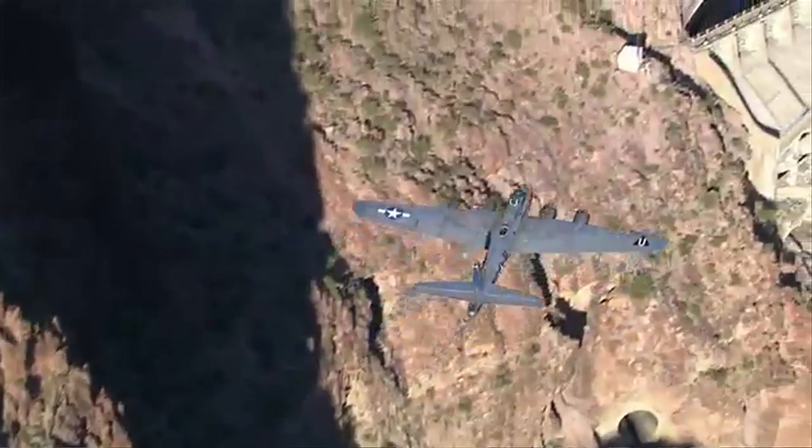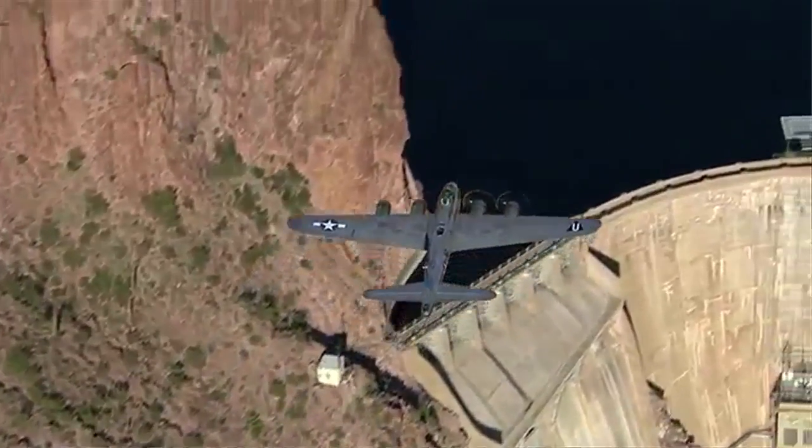How many planes of these are there around these days? I can't tell you the exact figure, but we're talking less than 10 for sure. I wouldn't be surprised if it's less than 5. There's very few flying.